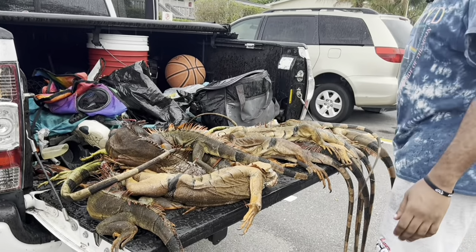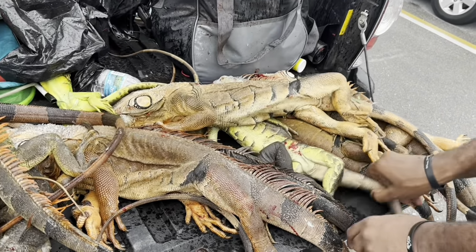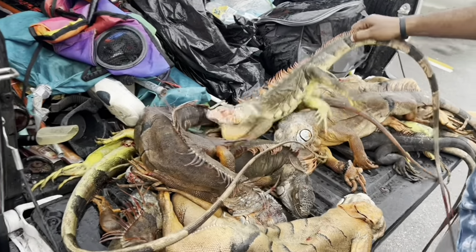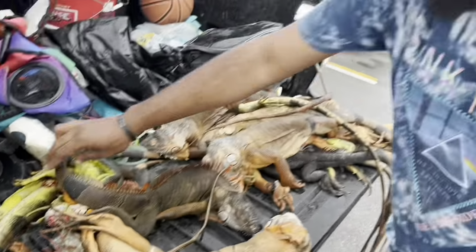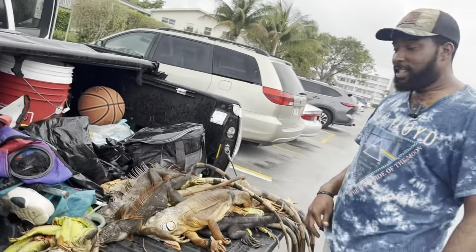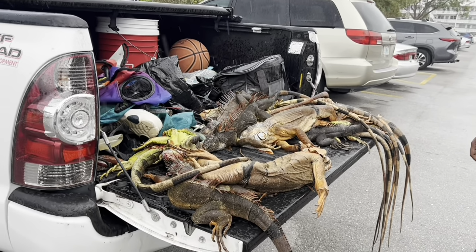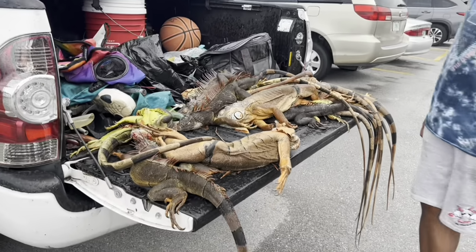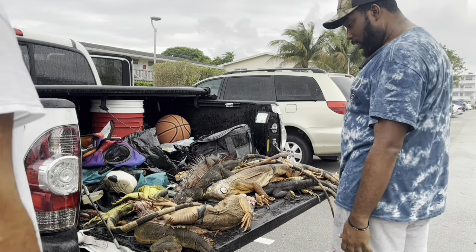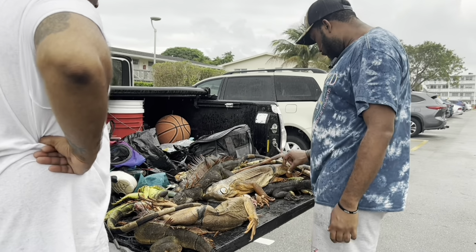All right. Yep. So we got 1, 2, 3, 4, 5, 6, 7, 8, 9, 10, 11, 12, 13, 14. Dang. Got 14 of them. 14. You know, it's crazy, that one tree. I wasn't expecting that many. Yeah. To be in that one tree. Especially a lot of these big boys. There's a lot of males in that one tree. Trying to fight for the territory and claim those females. Exactly.